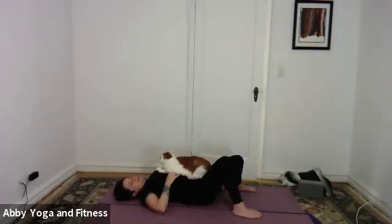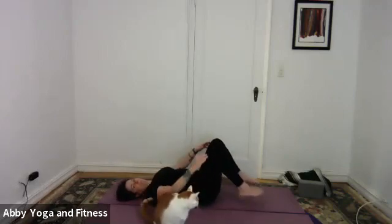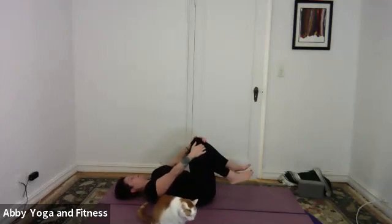Start to hug your knees into your chest. And with your knees pointing up to the ceiling with your feet dangling down, just rock gently from side to side.